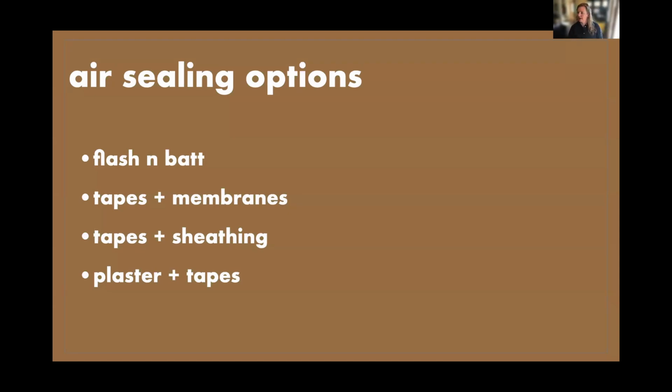Okay, we're going to get into some air sealing options. These are the different strategies that we'll go over: flash and bat, tapes and membranes, tapes and sheathing, and plaster and tapes. And oftentimes you can combine these for a holistic system.